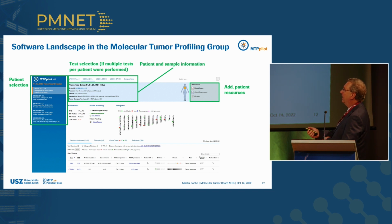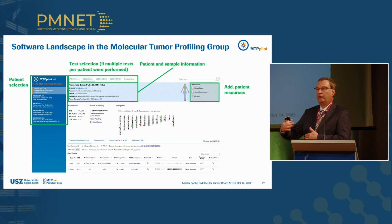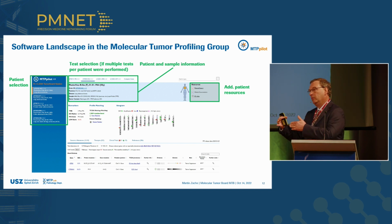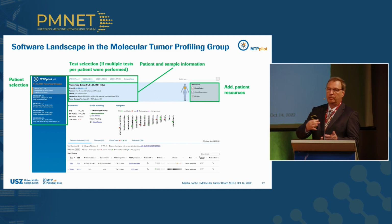Then we are clicking and choosing one patient. Then the patient information is shown, and we are also showing all the other tests which are already done for the patient, so that we can see the history of molecular tumor profiles and can click between the different tests to understand better which mutation developed over time, which mutation may have diminished, so that we get a good overview. And then we have additional information.